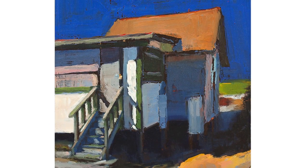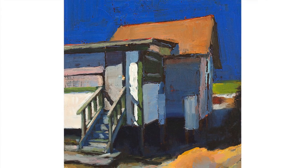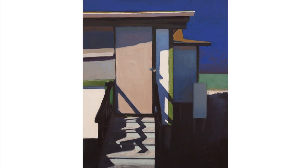It doesn't seem like that's helping at all. Let's just paint. Let's make these really good paintings and let the paintings do what the paintings need to do. What they're going to do.